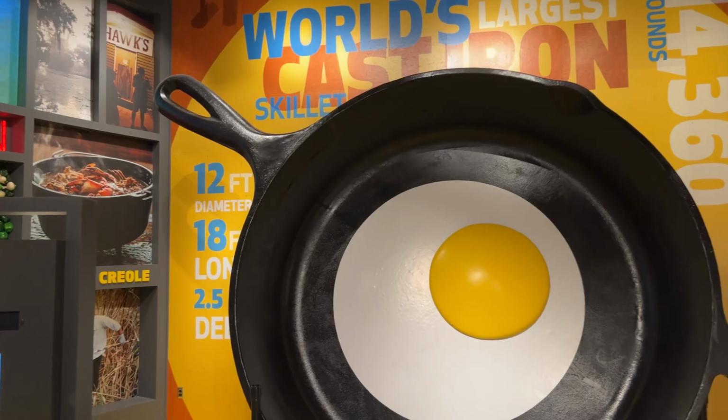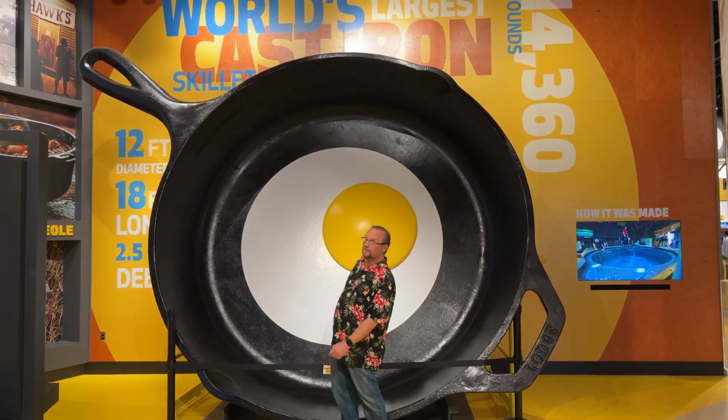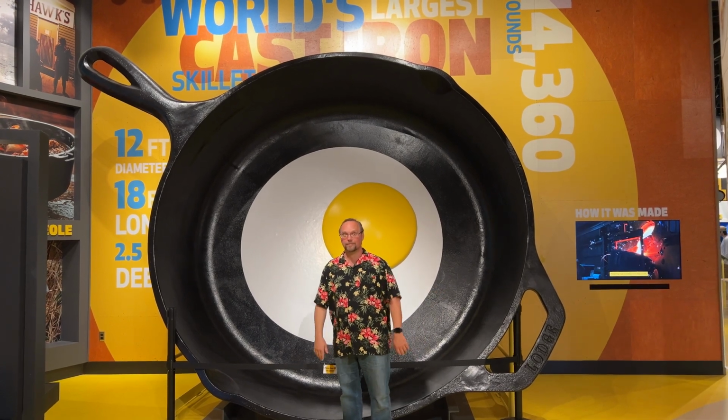In case you need a larger cast iron skillet: 14,360 pounds, 12 feet in diameter.